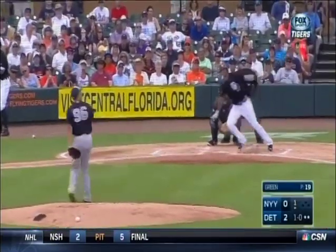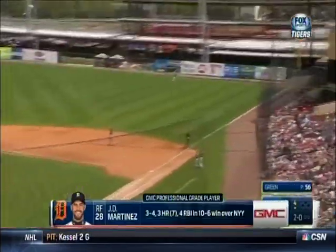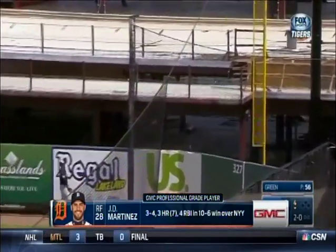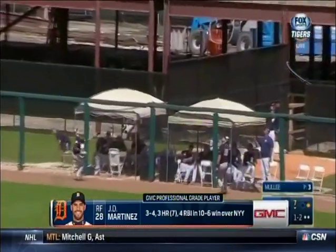We are back with our GMC professional grade player, Tigers outfielder J.D. Martinez. The Detroit slugger hit 3 homers against the Yankees, taking him to a total of 7 this spring. Martinez drove in 4 total runs as the Tigers take down the Bronx Bombers 10-6, the final.